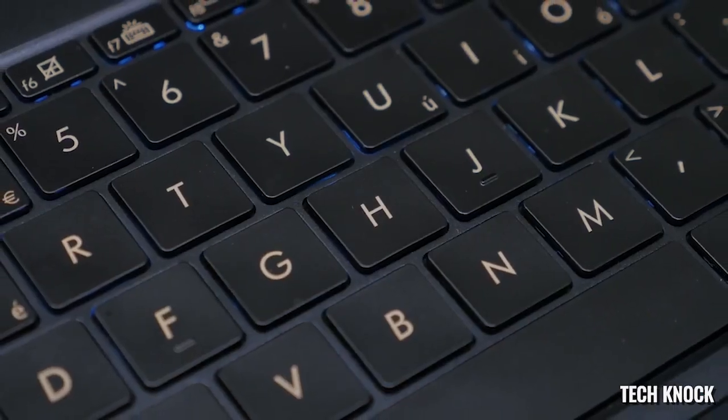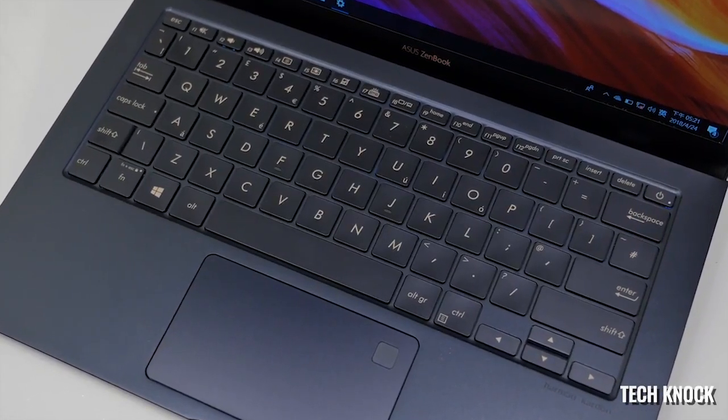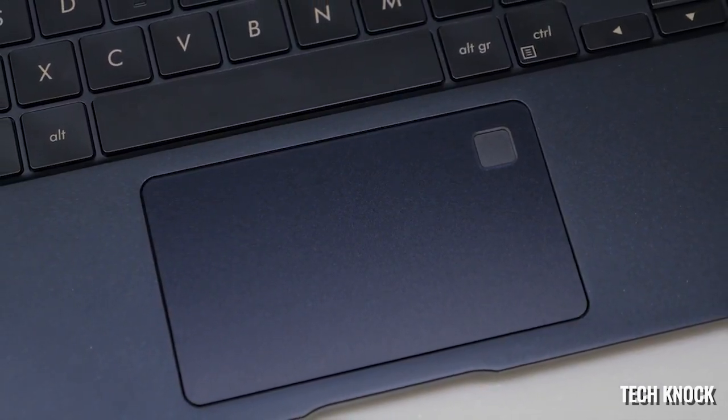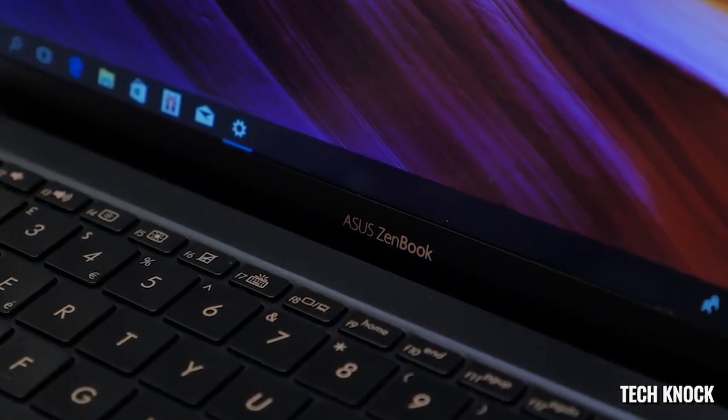The full-size keyboard is backlit and features 1.5 millimeters of key travel for comfortable and accurate typing. The touchpad also features a fingerprint reader for fast and secure one-touch login using Windows Hello. This will also be one of our first laptops available with Alexa for PC.